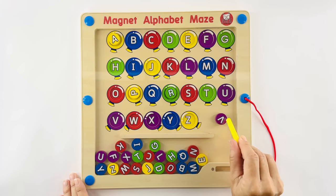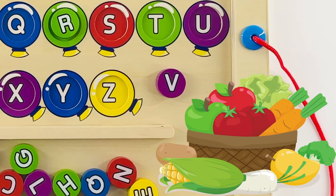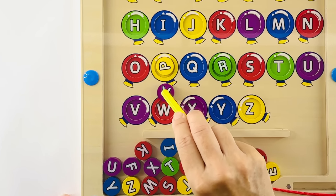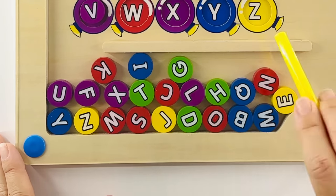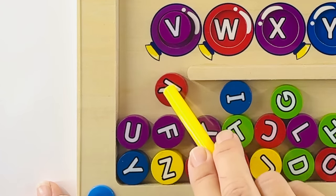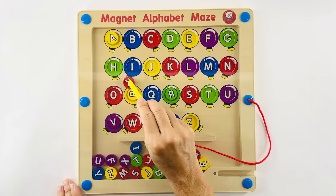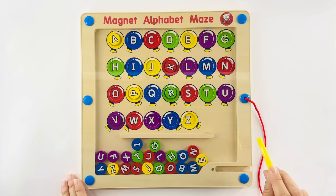What's over here? It looks like the letter V. V is for Valentine and V is for vegetable. Purple. Here it is. Let's drop it in, the letter V. Which one should we do next? How about this one? It's the letter K, and it's red. K is for kangaroo. Here it is. I found it right here, and it dropped in.